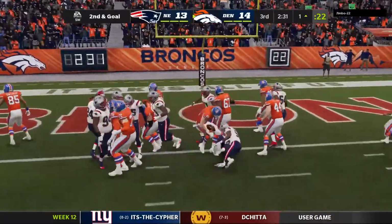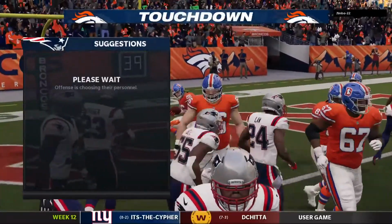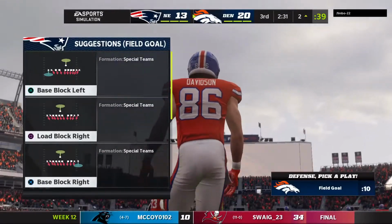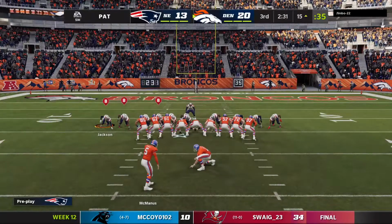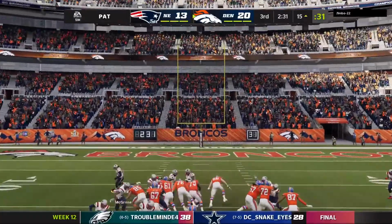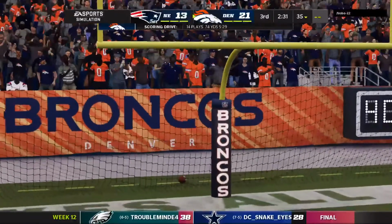A carry here for the big tight end. And he'll take it into the end zone for a Denver score. His third rushing touchdown on the year, number 6 overall. And the Broncos take the opening kickoff of the third quarter and drive right down the field to extend their lead. McManus's point after is good, and the lead is up to 8.